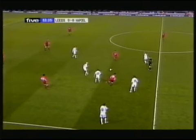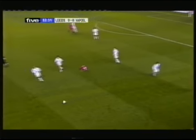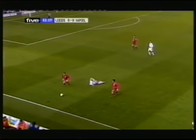He needs, of course, to create the team in his mould. Not necessarily his team yet. Hart to Kewell. Dacour. Bakke to his right-hand side. Up to Smith. He's won the free kick again here against Dom.